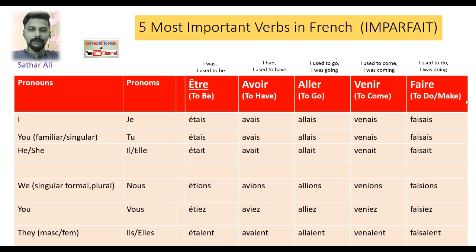Clear? This is how we conjugate imparfait with these 5 most important verbs in French. And let us see the meanings of that. When I say j'étais, it can mean I was, or I used to be. As I said, j'étais en France. I was in France, or I used to be in France. When you're saying j'avais un chien, it means I had a dog, or I used to have a dog. When you say j'allais au supermarché, it means I used to go to supermarket, or I was going to supermarket, depending on the context.